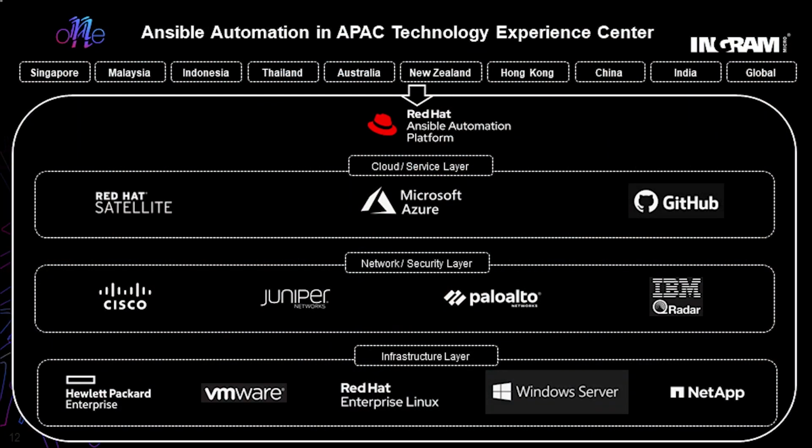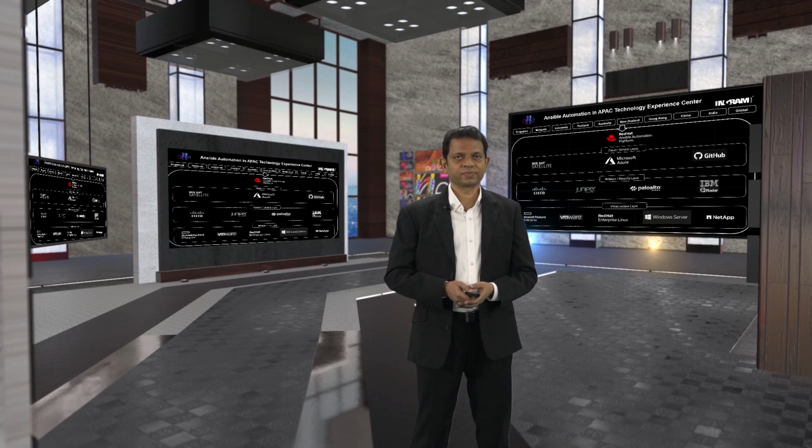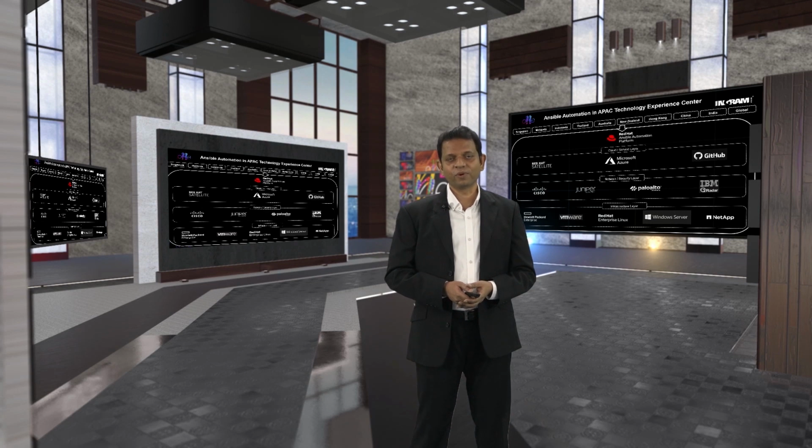What you see on the screen is our Ansible Integration Map. All Asia Pacific Ingram teams have direct access to this lab, and currently they are doing live demos to partners and customers. It's a unique technical automation collection of resources with all the major brand resources put together in one place. Only Ingram can do this as a collective resource pool because we are the global distributor for all these products, and no one can stop us adding more resources within this automation pool.